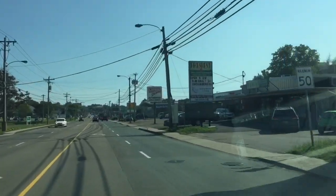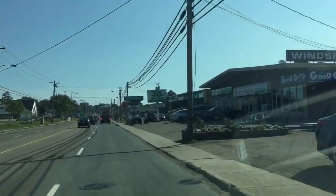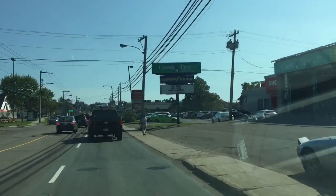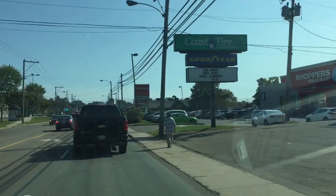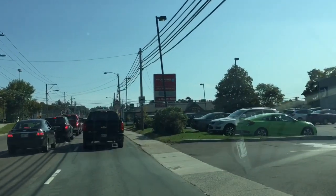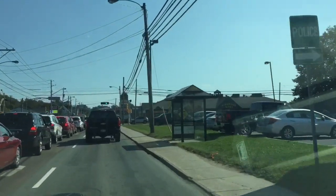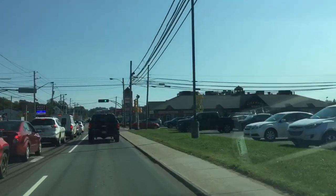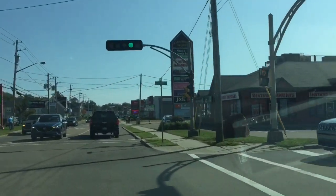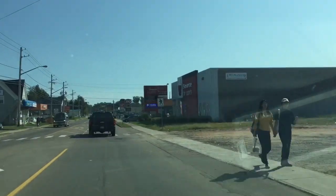And I gotta get out of this thing. See, we got a lot of CBC also, on the left there. Coast Tire. Actually, Coast Tire, I went in there a few years back and they helped me out. I got a Sobeys on the left of me, Shoppers Drug Mart on the right. See how it starts to get smaller and smaller stores as you go down towards the water.